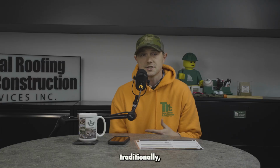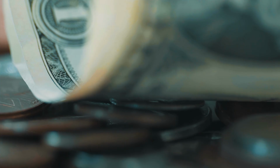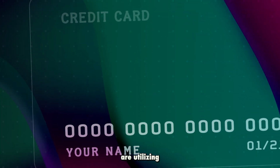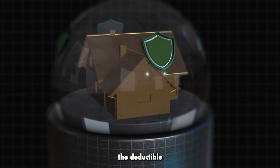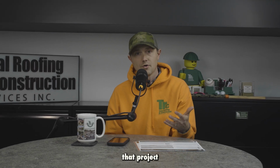Traditionally, the key ways to fund your exterior, as many of us know, is traditional funding, right? Cash, check, and even more of late in the last decade, credit cards. Some people are utilizing those. Another option is you had an insurance claim, right? For the cost of the deductible, that is your only responsibility in terms of that project.